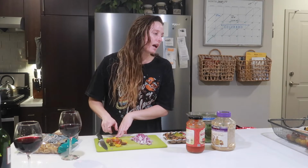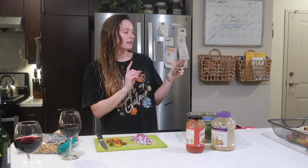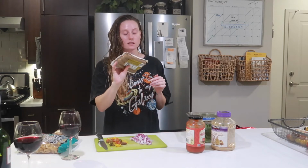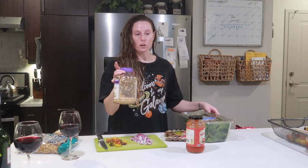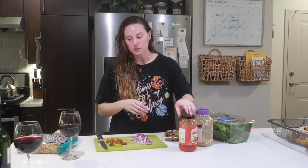All right, so we have half of a red onion, heirloom cherry tomatoes, or I think they're called mini heirloom tomatoes from Trader Joe's. We are trying this for the first time tonight. This is the Italian sausageless sausage from Trader Joe's. We haven't had this yet, so I'm looking forward to trying that out. And then I'll just do some minced garlic and throw a ton of spinach in there, and then some marinara.